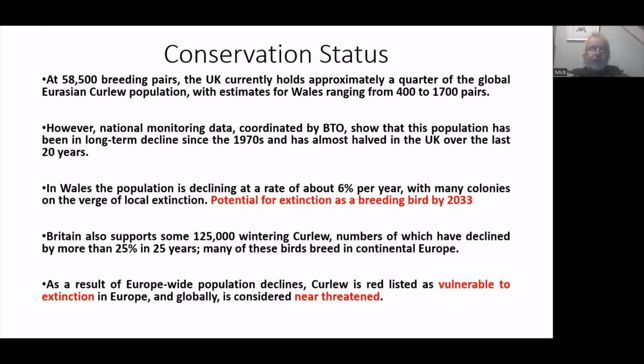Britain also supports some 125,000 wintering curlew, numbers which have declined by more than 25% in 25 years, and many of these birds are breeding birds from continental Europe. As a result of this Europe-wide population decline, the curlew is red listed as vulnerable to extinction in Europe, and globally it is unfortunately considered near threatened.